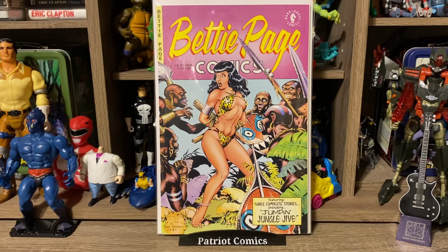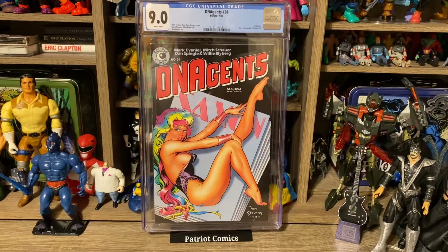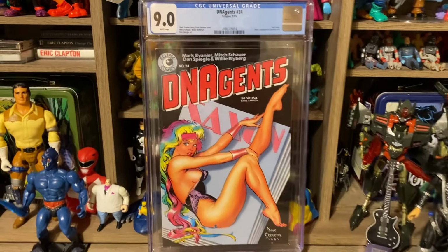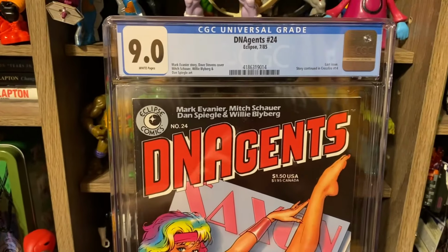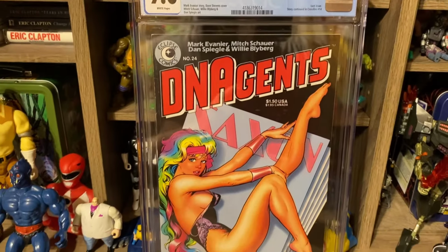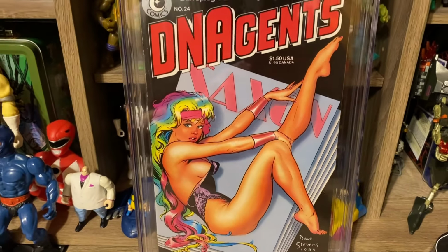Now I'm going to show you one of my graded comics, and then we're going to talk a little bit about Dave Stevens and check out some of his extremely famous cover art and comics that he's worked on. So this book here is one of my all-time favorite Dave Stevens covers. Just a gorgeous, gorgeous cover. And as you see here, I do have it in a CGC 9.0 white pages. It's not the highest grade, but it is hard to get a high grade with this black spine. Just a really amazing cover from the 80s.